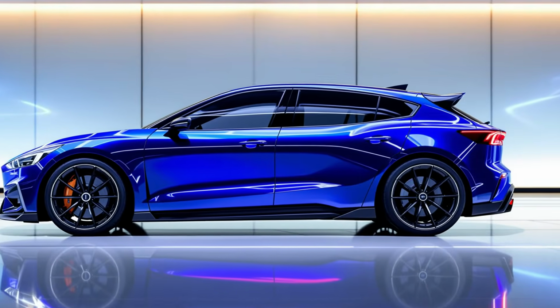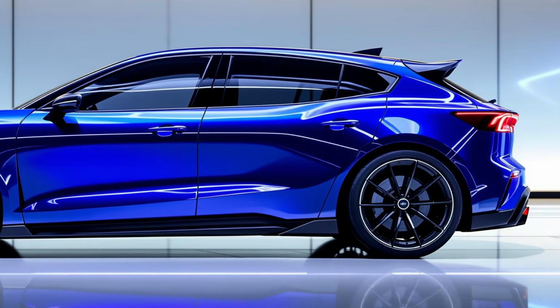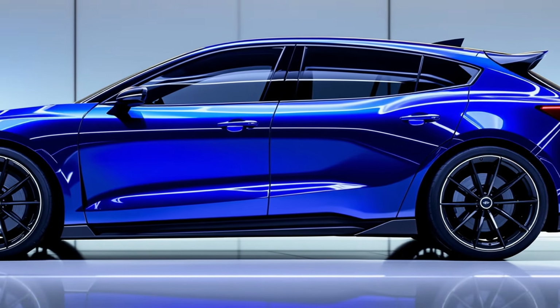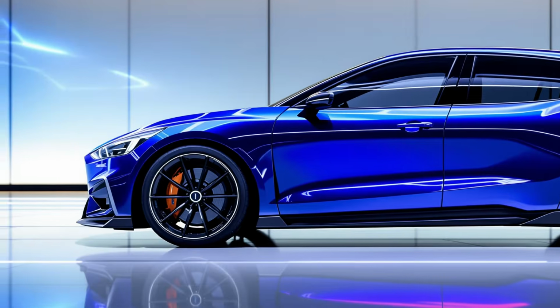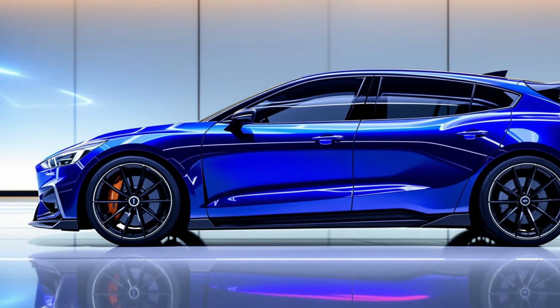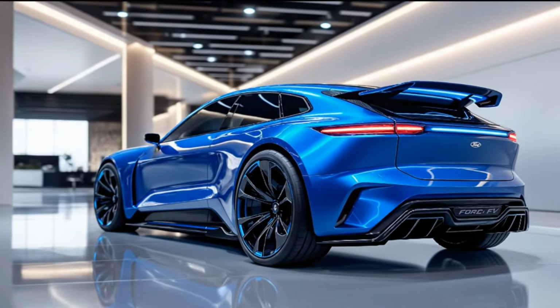Move to the side profile, and the car becomes even more impressive. The wheel arches flare out with a muscular presence, almost like a rally car caught mid-shift, ready to claw into the pavement. Those black multi-spoke wheels look like something taken straight off a GT4 machine, framing huge brakes that hint at serious stopping power big enough to handle repeated hard laps without fade. The body lines sweep forward aggressively, creating a sense of motion even when the car is standing still.